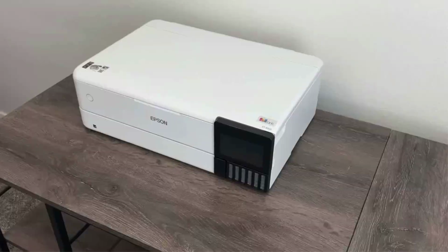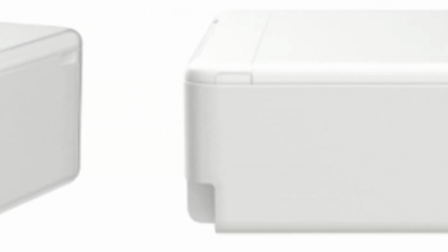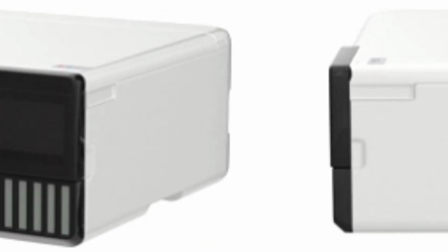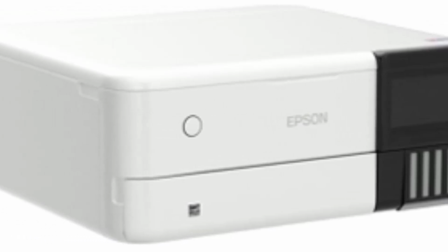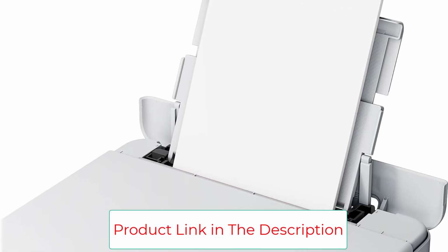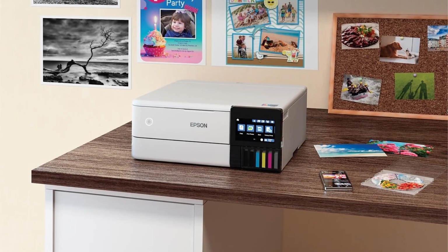Another is the connectivity options. In addition to the usual Wi-Fi, USB, and Ethernet connectivity, this model can print directly off a USB flash drive or SD card. You also get a scanner to digitize photos. The scan quality is outstanding, but like with the print quality, the image processing boosts the contrast and makes colors look more saturated. This results in a vibrant final product, but it may not be ideal if you want photos to look exactly like the originals.